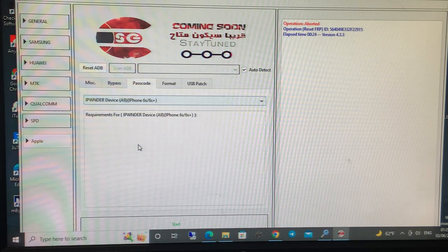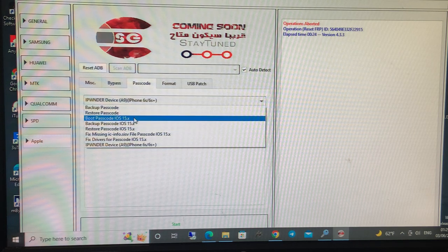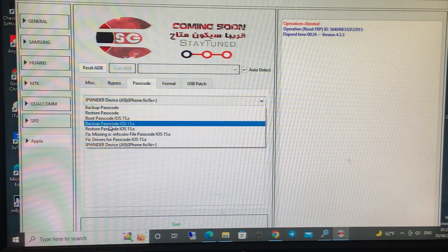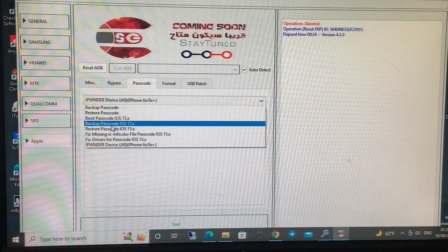If you want to put the phone in PWND DFU mode, they will show you. After the phone is in PWND DFU mode, you go to boot passcode. If your phone has entered PWND DFU mode, then you click boot passcode. When everything is successful, then you go to backup passcode. Then you back up everything.